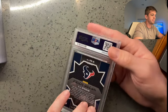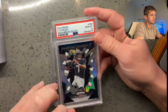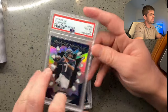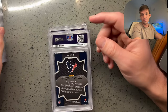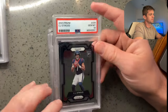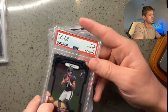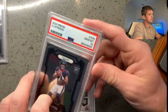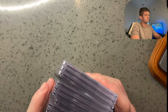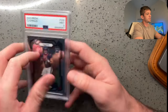PSA 10 green. PSA 10 silver. Silver, and a silver, and another silver. Now we're getting into some of the prisms. Okay, prism 10. I may have sold one or two of these. 10, 10, 10. Yeah, I know, it gets old, right? Getting all these 10s. 10, 9. All right, now I've got one more box to go through. So move that stack there. Let's keep finishing up these prisms.